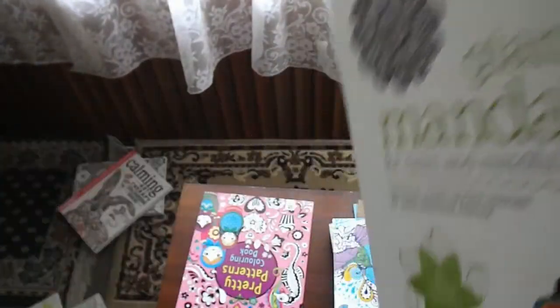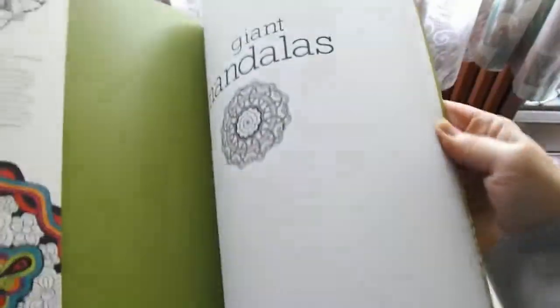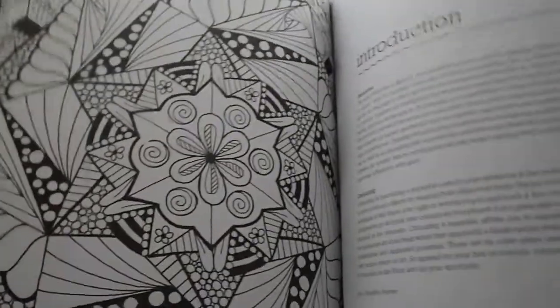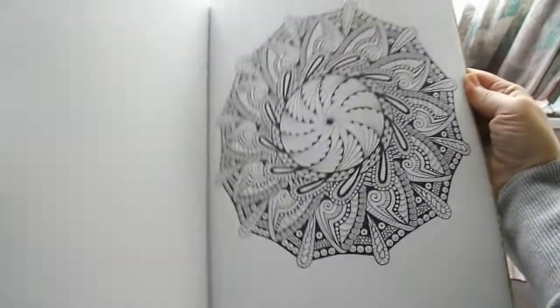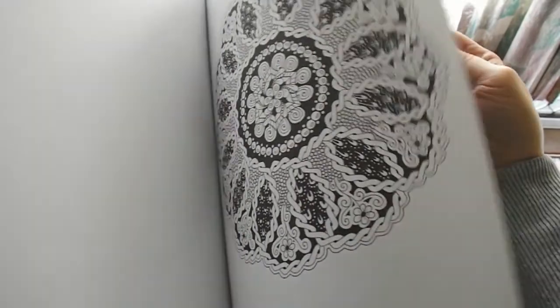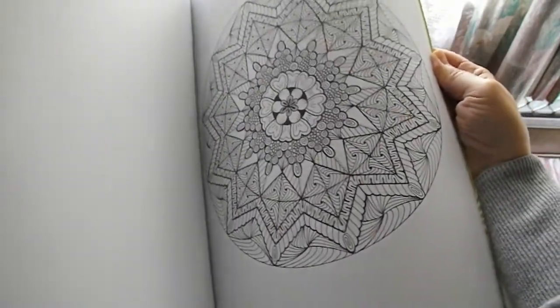Next we have giant mandalas, and I bought 2 of these. Now if you like mandalas, you'll probably love this book. It's got a lot of beautiful mandala pictures to colour. If I can zoom out a tiny bit. No, I can't. Okay. And they are only on one side, which is good, so if you had a picture on the other side, that might have got spoiled, but that's not going to happen, so that's good.